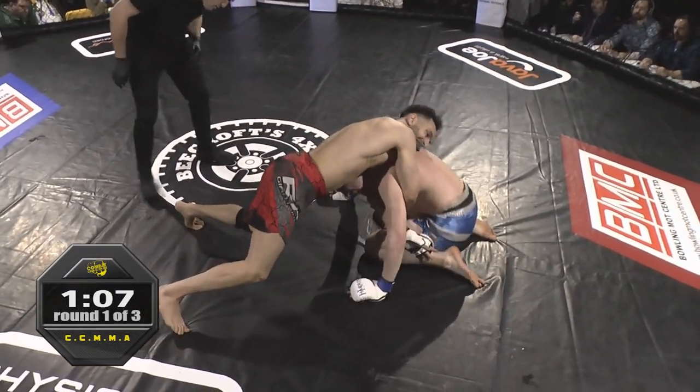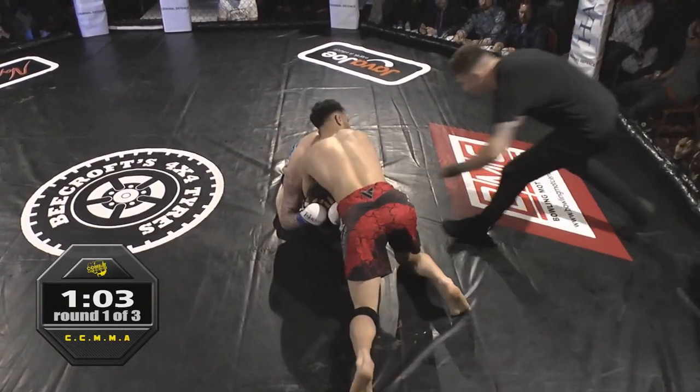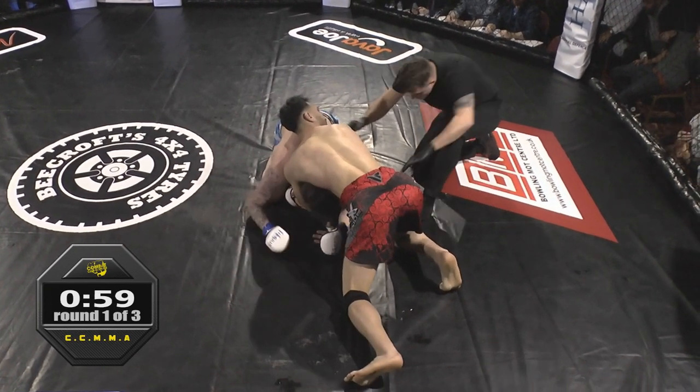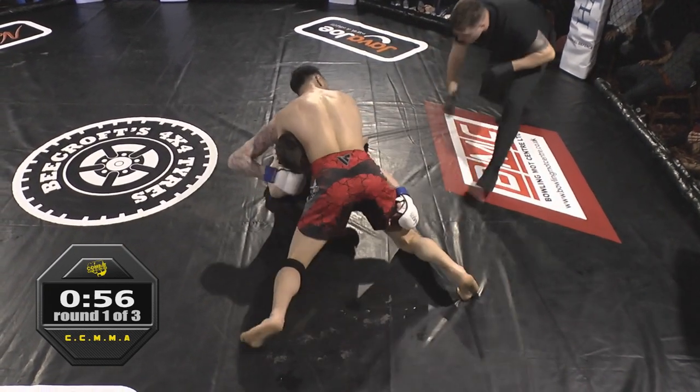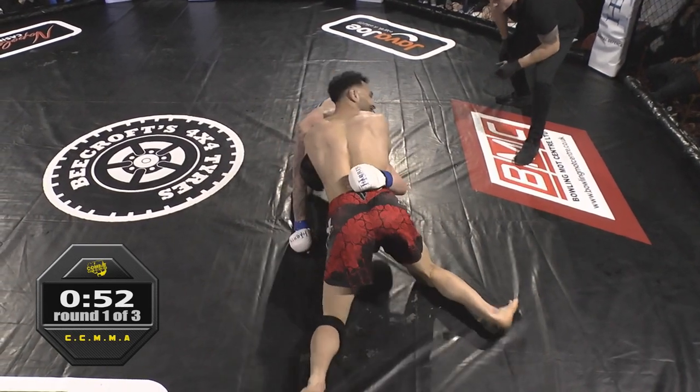Front headlock at the moment. Bulldog choke from Sajjad. Almost like an arm-in guillotine here. Goes knee to the head. Have to be very careful there. Yeah, goes on all fours. I think we're cool. I don't think it actually landed. I think we're all right. It's just attempted.